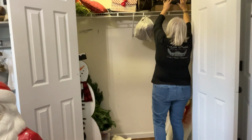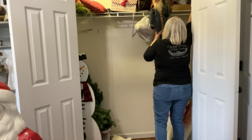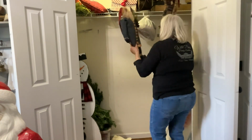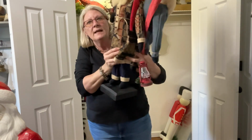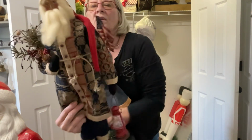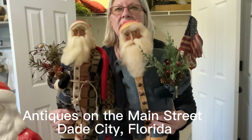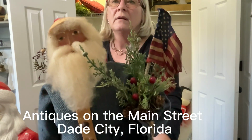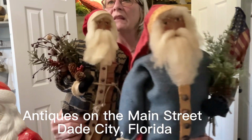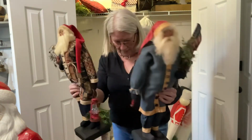And I've got these, and these are absolutely beautiful. They're on a stand. And one of the ladies at the antique shop in Dade City, I think it's Antiques on the Main, she hand makes them. And then she puts different things on them. And they are great to sit around. I have quite a few of those.